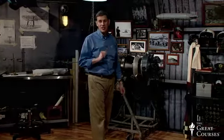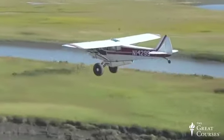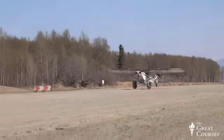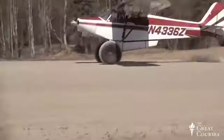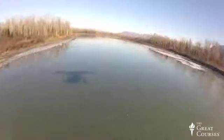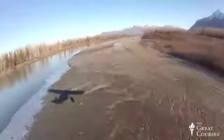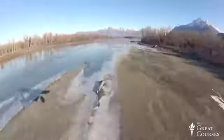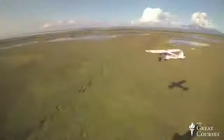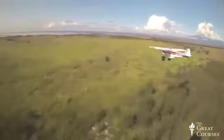Just look at this example of a bush pilot in Alaska who is in very slow flight and somehow managing to land the aircraft within an incredibly short distance. This enables the pilot to drop the aircraft into very tight, remote landing areas in order to deliver food, fuel, and other necessities in even the remotest corners of Alaska. For this reason, the aircraft is like the pickup truck for Alaskans. It connects remote villages to civilization in ways that are otherwise impossible.